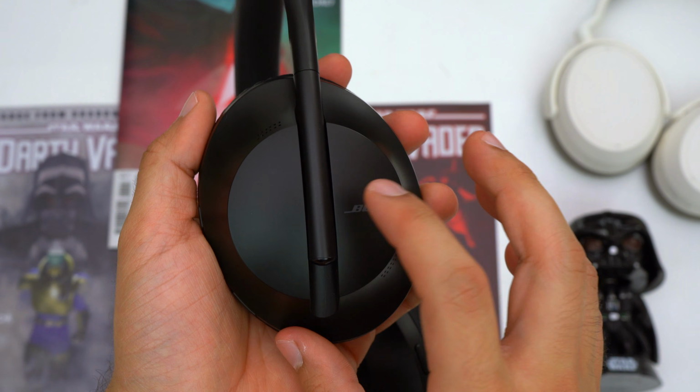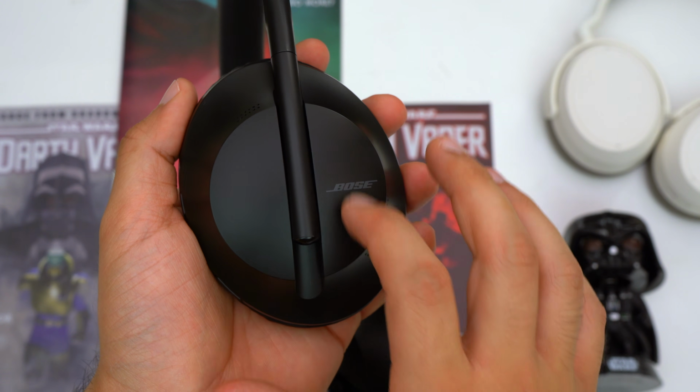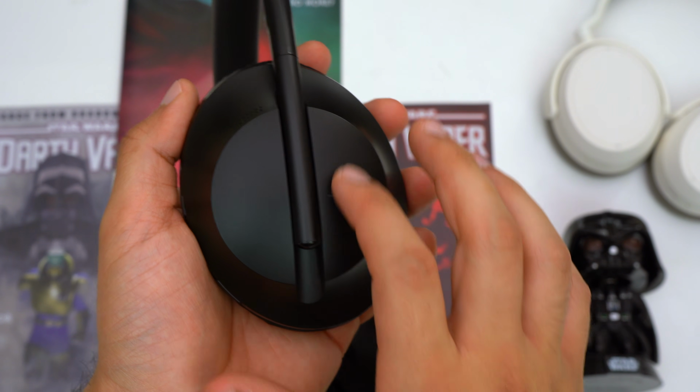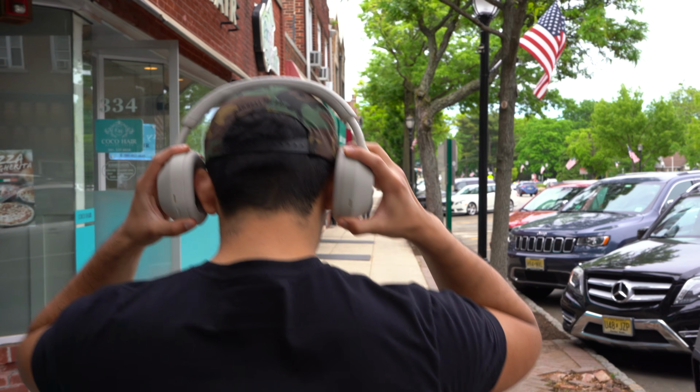And then there are the NC700s, which are using a touchpad. This touchpad is fine, but it is a little small, and adjusting the volume on these headphones can be a little awkward. But now let's talk about the active noise cancellation on these headphones.